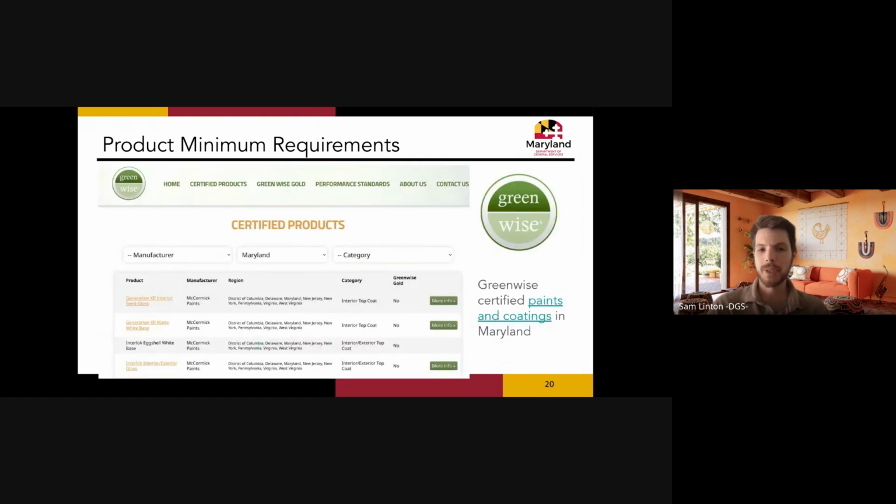There's been a big growing of the market for green paint. And so now that Amazon has recognized it, I feel like that will trickle down a lot more to the awareness of buyers.